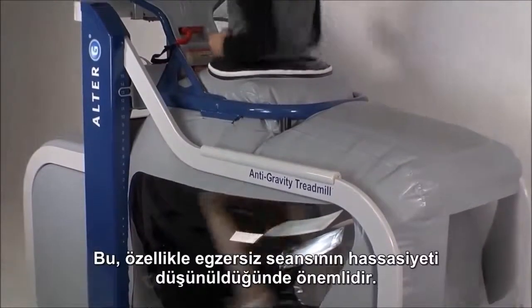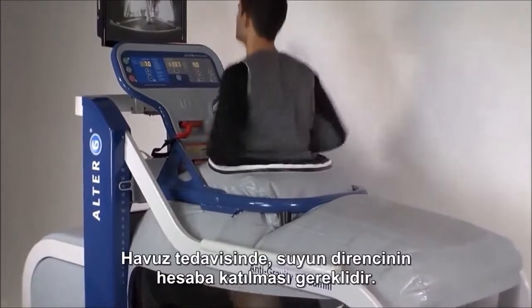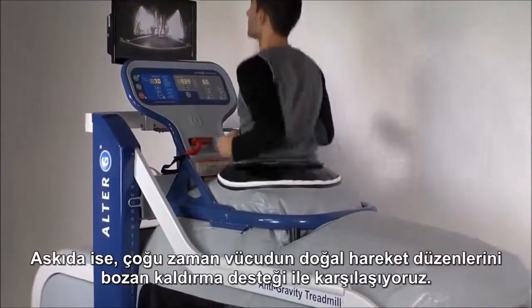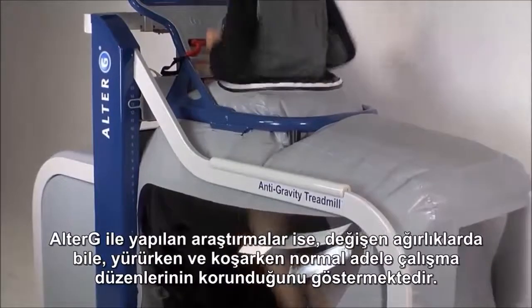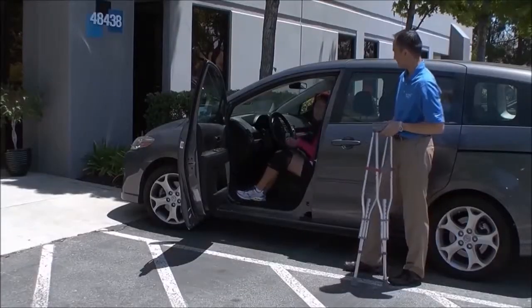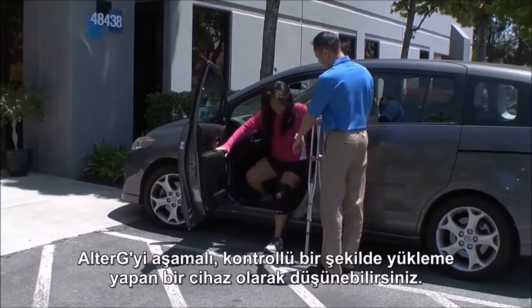This is critical when we think about specificity of training. In a pool, we have to consider the resistance of the water, and in a harness, we are dealing with lifting support that often changes the body's natural movement patterns. Studies with the AlterG show preserved muscle firing patterns in both walking and running, even at various levels of unweighting. Think of the AlterG as a progressive loading, early controlled loading device.